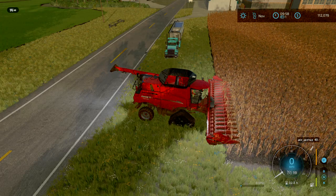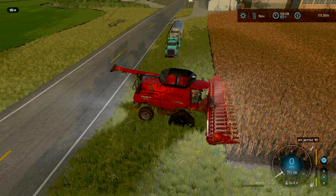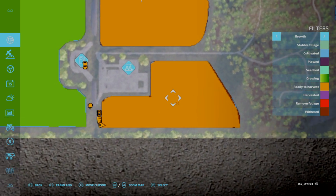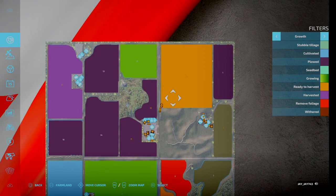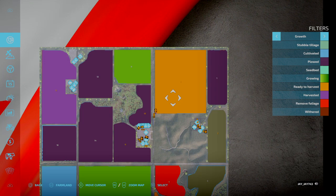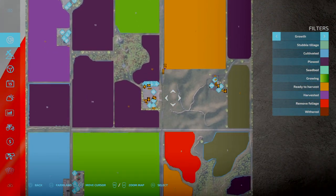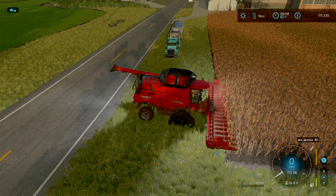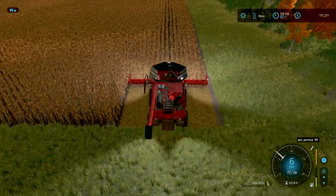And today, we're going to do a little bit of corn and soybean harvest. So, I am currently down here at the bottom of the map in field 8. Way down here in the bottom. Blake is currently up here in field 5, harvesting soybeans. See, he's already started. And when we get done with this corn harvest, we're going to go help him, because that's going to take quite a while.